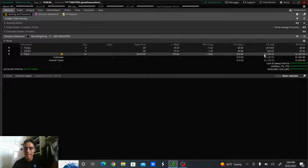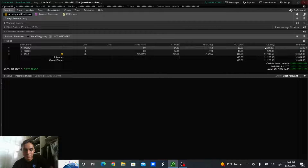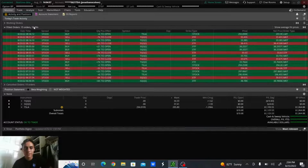I have no clue why it is showing that, but I was up about $25 on SQQQ and down about $10 on TQQQ. The reason I'm saying I'm red on the day is because I also tried day trading Tesla, and I'll explain what ended up happening. But in terms of how I ended today in trading, I was down about $60 on the day. So it was another red day.